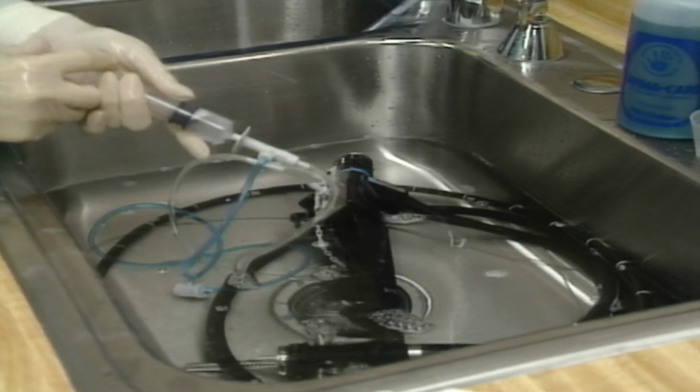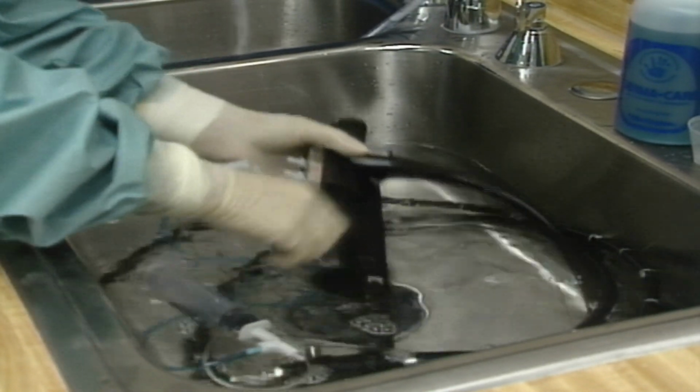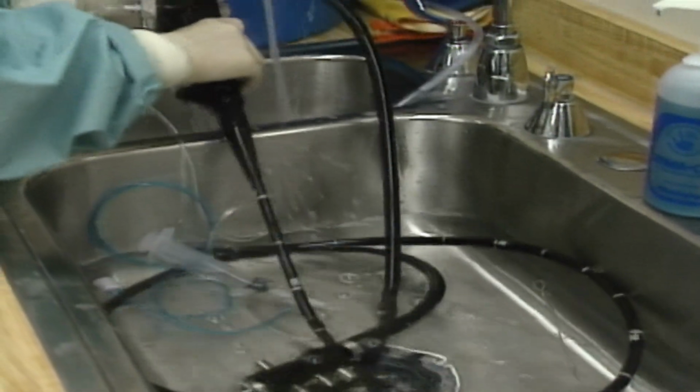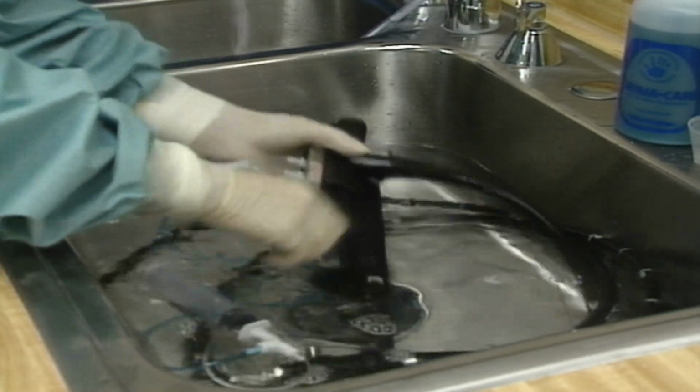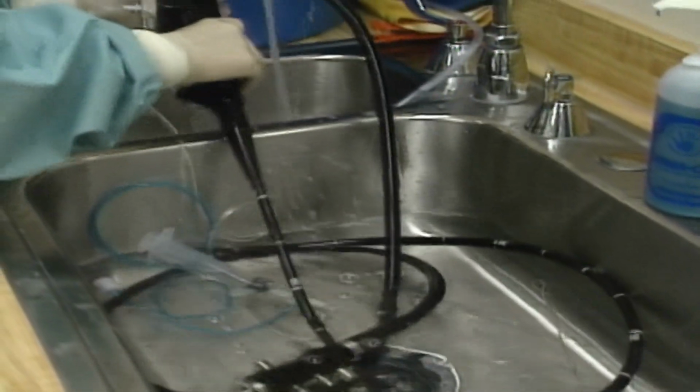That's right. The bronchoscope should be cleaned and then sterilized. It does not have to be discarded.